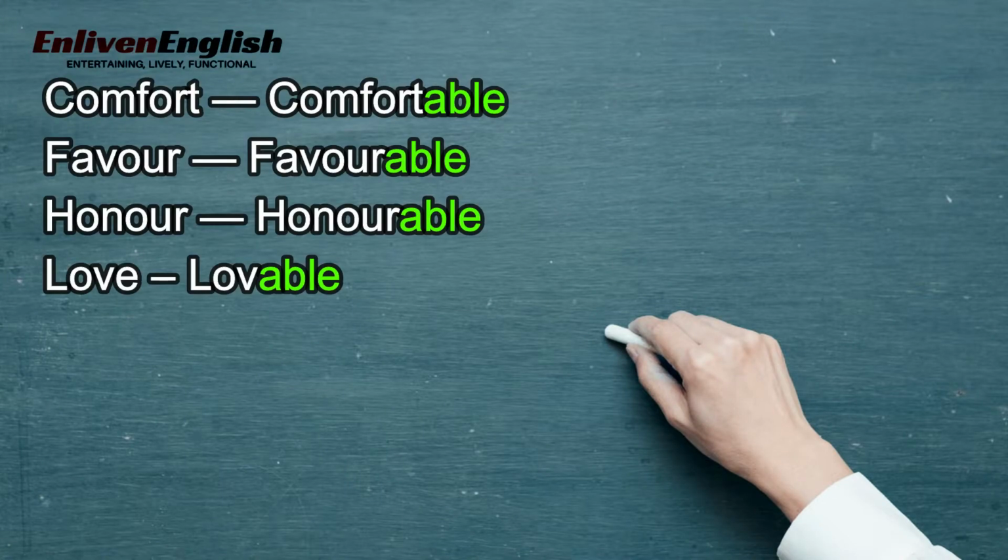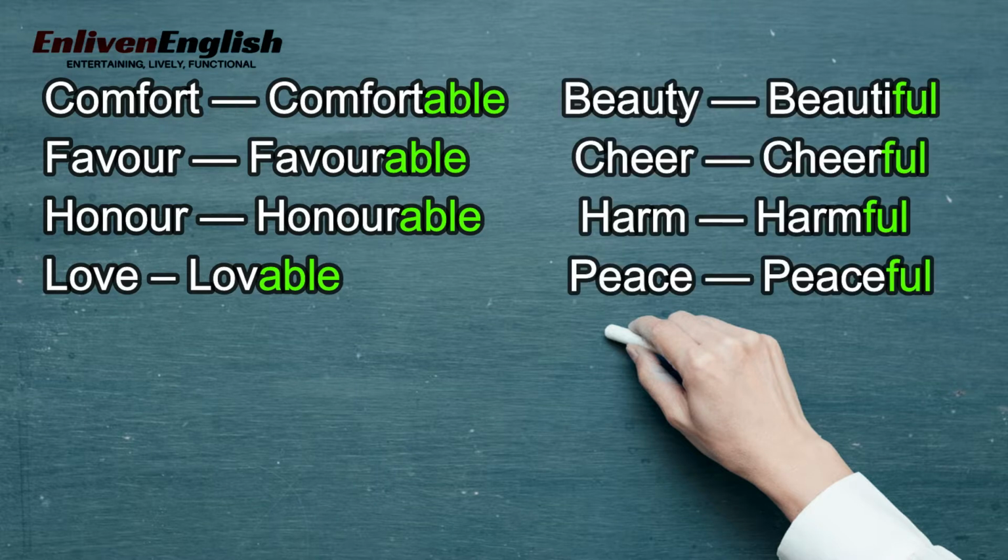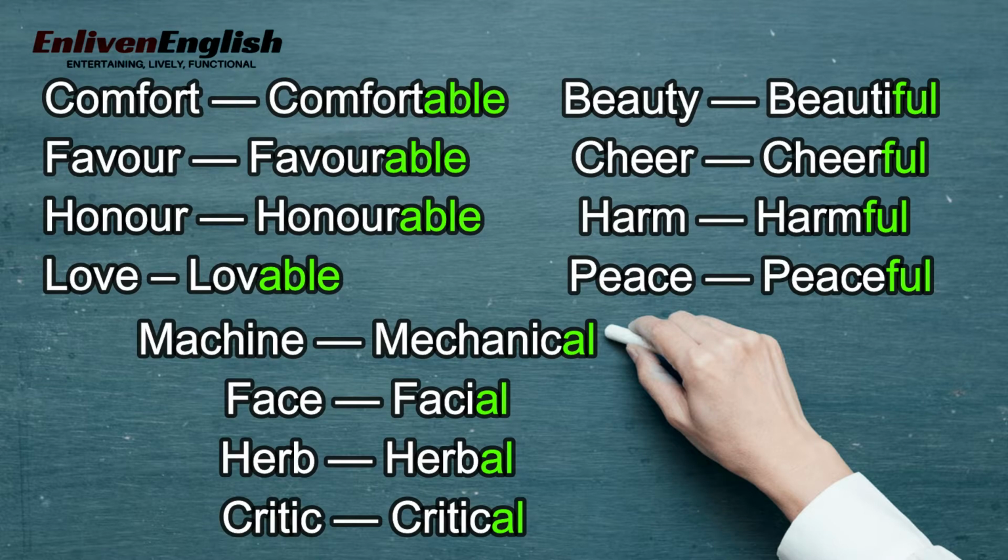Comfort, comfortable. Favor, favorable. Honor, honorable. Love, lovable. Beauty, beautiful. Cheer, cheerful. Harm, harmful. Peace, peaceful. Machine, mechanical. Face, facial. Herb, herbal. Critique, critical.